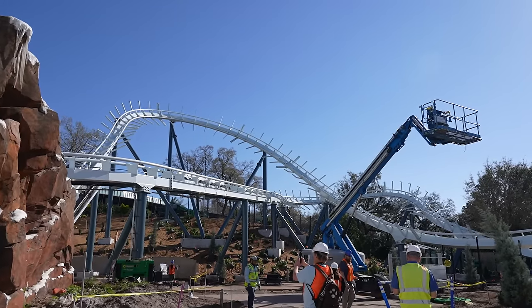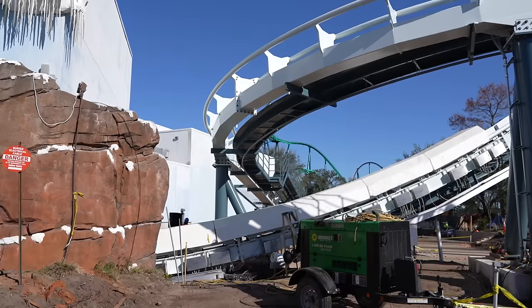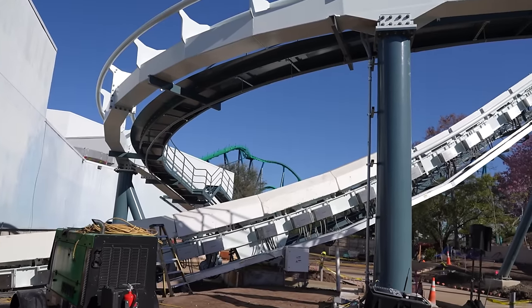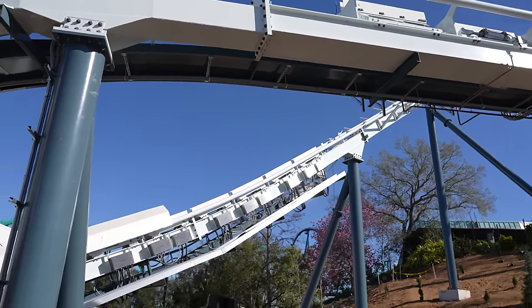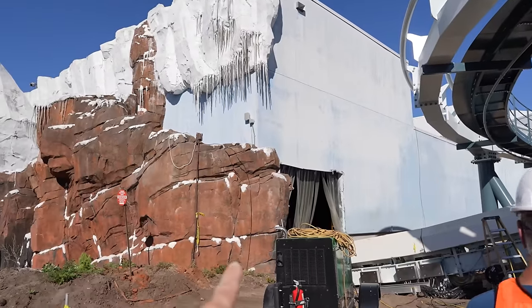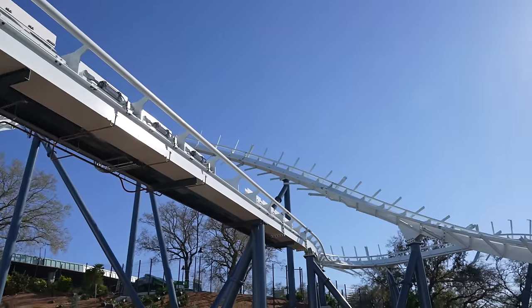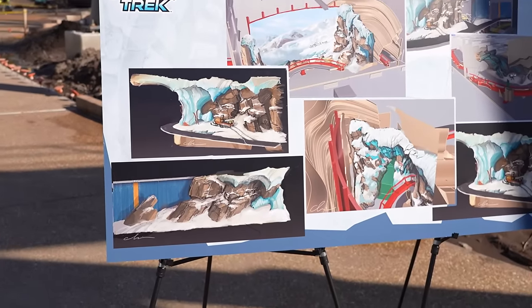So now we're making our way underneath the roller coaster track to get a little bit closer look at it. This is a launched coaster, and you can see they have this styrofoam here protecting the launch fins from any sort of damage they might encounter during the construction. So you see it'll come out of the building here, have a launch up and over, and then we'll return back this way.